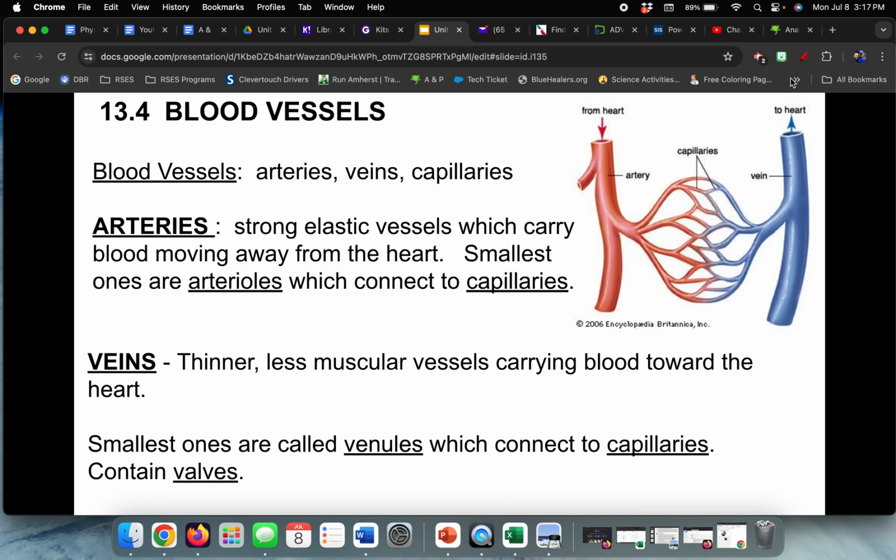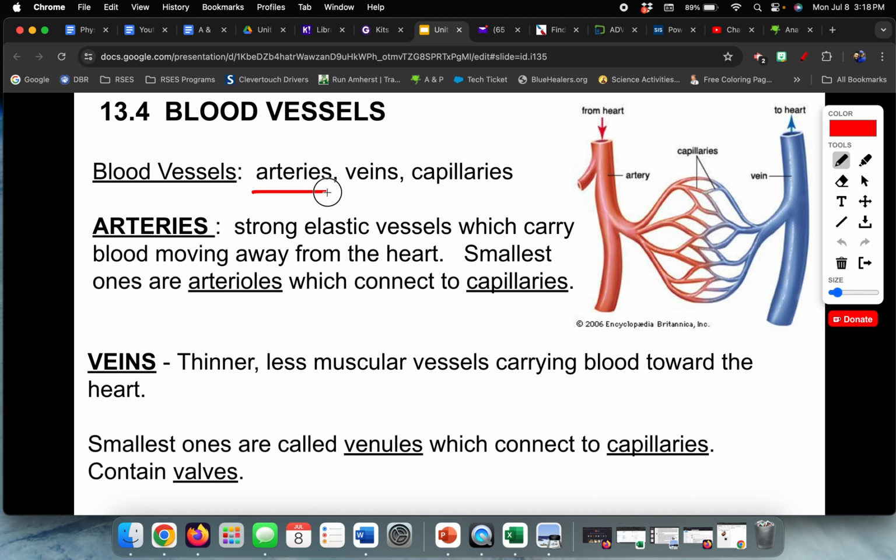So the major blood vessels of the body: arteries, which we said in the heart, carry oxygenated blood away from the heart. Veins carry deoxygenated blood back to the heart. And capillaries are kind of where arteries and veins meet tissue. So we have exchange of gases and wastes and things like that.